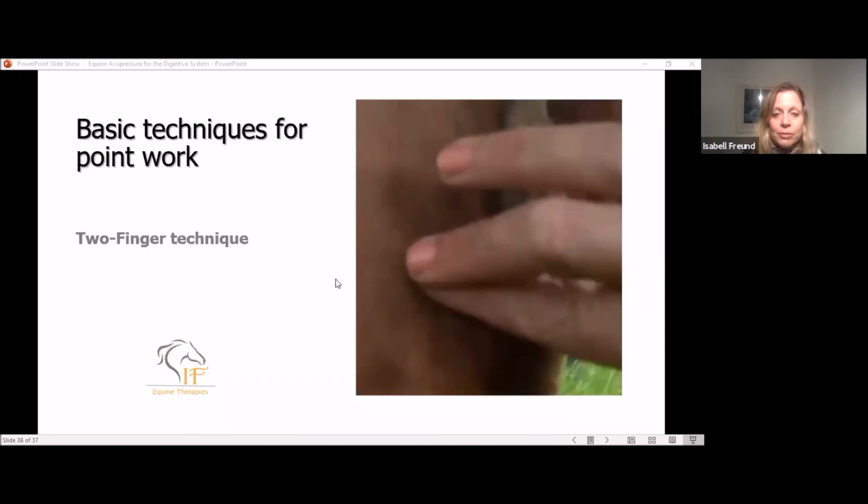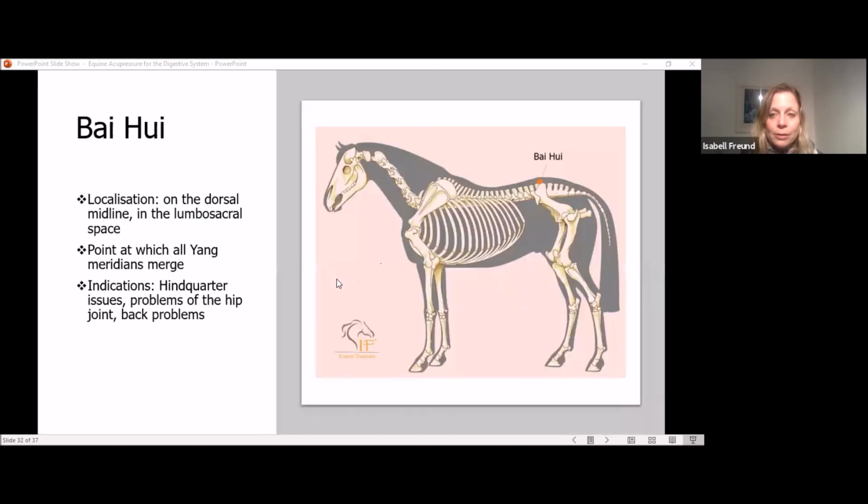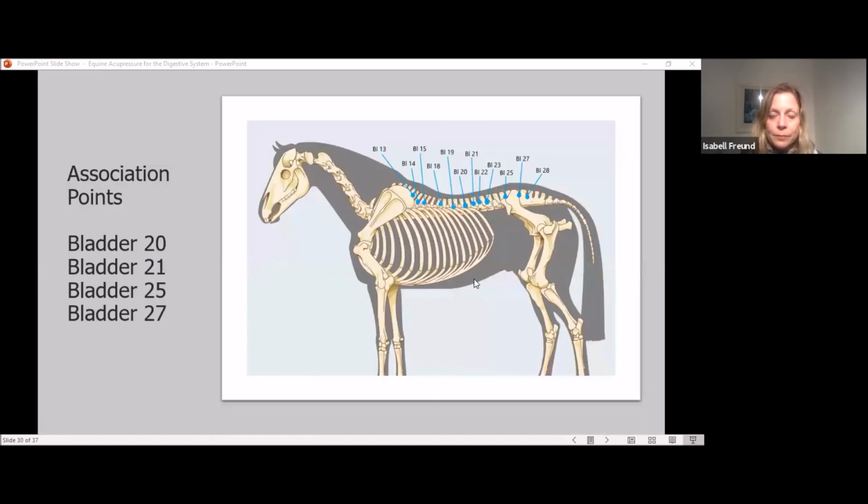Before we finish, I'd like to go back to the association points. I don't want to add more confusion, but I just don't want you to get confused when you may go to different literature. I have the association points, and I give you more of the location and what association points there are, like bladder 27, the small intestine, in the downloads. But what I want you to be aware of is that there are basically two main different systems in veterinary acupuncture, acupressure. One is called the transpositional, and one the traditional.